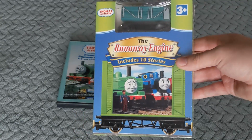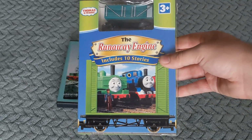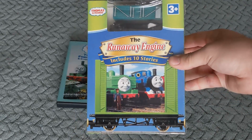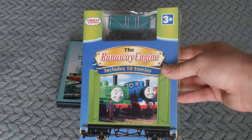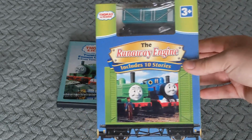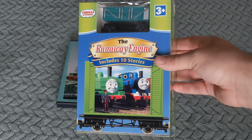This happened with Salty's Secret as well. They retitled it to like Harvey the Rescue Engine or something. They might have done this with Thomas Comes to Breakfast, like renamed it Pop Goes the Diesel or something like that. I vaguely remember something with that title, but this was a trend back in the day, and I really don't know why they renamed this.